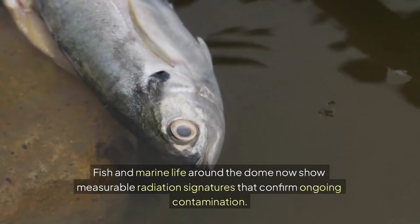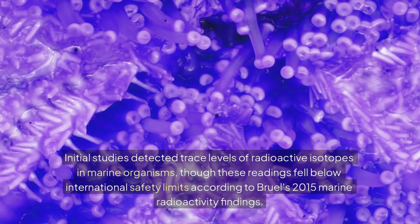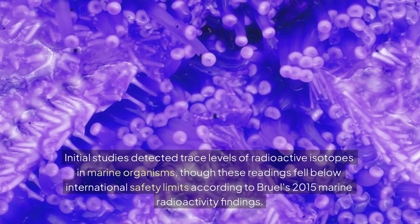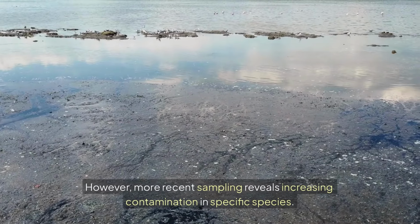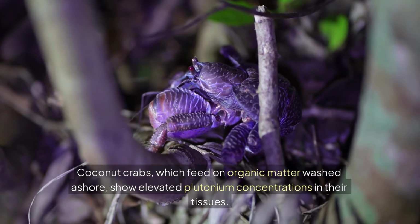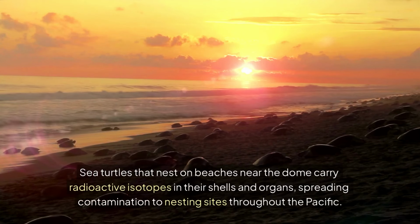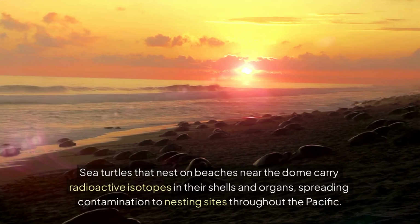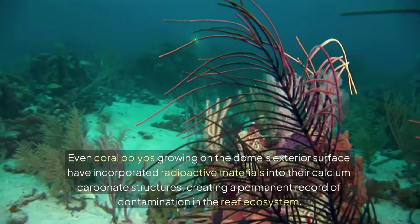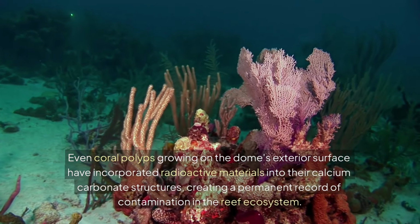Fish and marine life around the dome now show measurable radiation signatures that confirm ongoing contamination. Initial studies detected trace levels of radioactive isotopes in marine organisms, though these readings fell below international safety limits, according to Bruhl's 2015 marine radioactivity findings. However, more recent sampling reveals increasing contamination in specific species. Coconut crabs, which feed on organic matter washed ashore, show elevated plutonium concentrations in their tissues. Sea turtles that nest on beaches near the dome carry radioactive isotopes in their shells and organs, spreading contamination to nesting sites throughout the Pacific. Even coral polyps growing on the dome's exterior surface have incorporated radioactive materials into their calcium carbonate structures, creating a permanent record of contamination in the reef ecosystem.